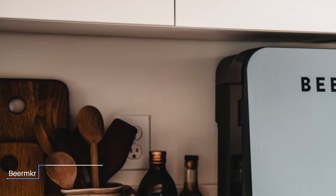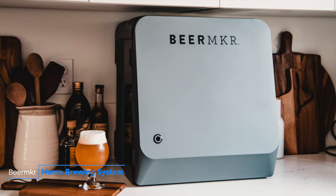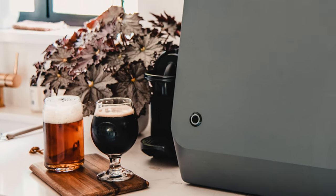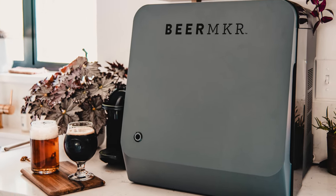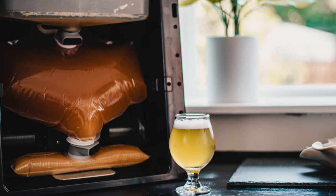It's long been possible to brew beer at home, and over the last few CES shows, we've seen several attempts to create an in-home brewing machine. The Beermkr is the best one we've seen so far. Add your ingredients, launch the app, and the Beermkr does the rest. In about a week, you'll have a gallon of freshly brewed beer ready to drink.